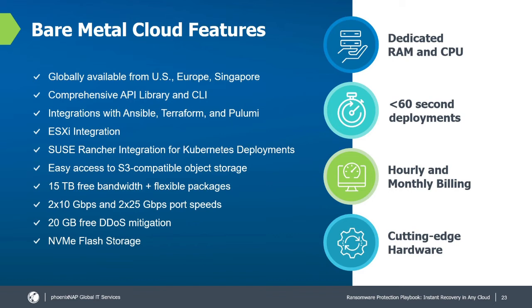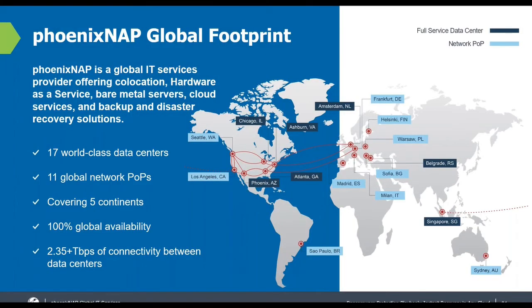And ultimately, we're supporting a very wide range of OSs and virtualization, right? We've recently deployed SUSE Rancher, allowing you to basically run upstream and downstream clusters with a single click of a button, right? And then we are very conscious about our clients' needs and are continuously developing new features, adding more locations.